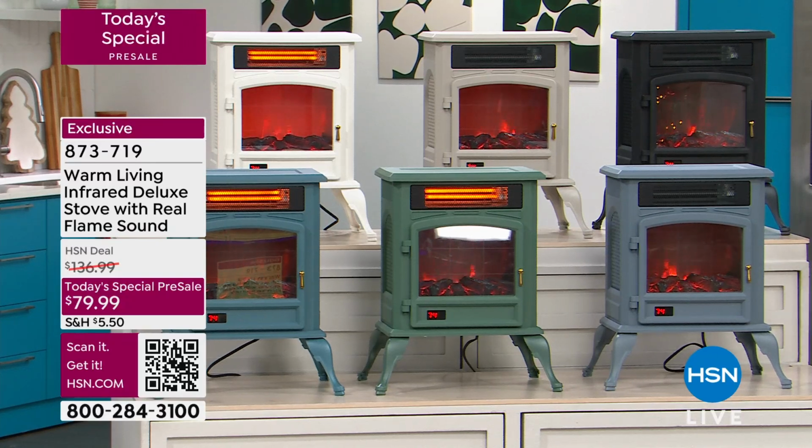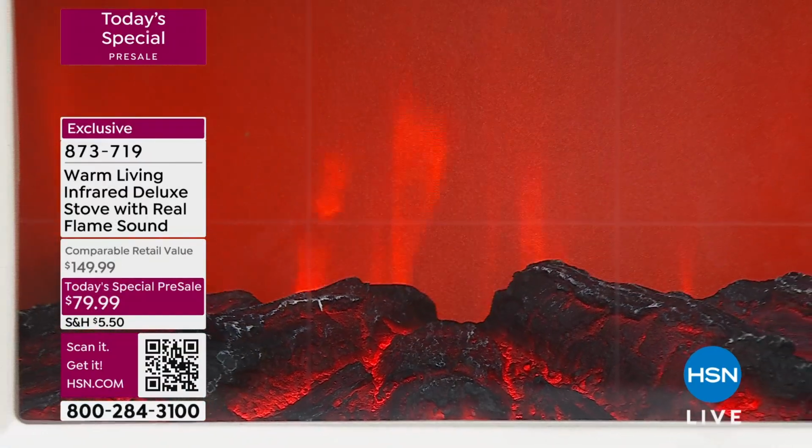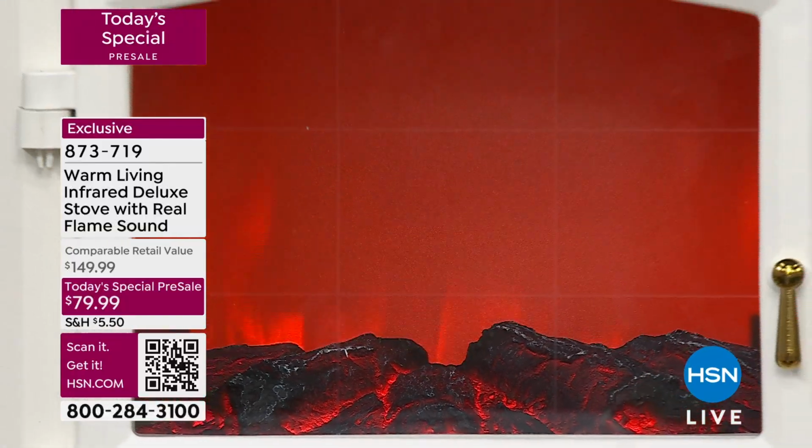And on top of all of that, this is unlike those other heaters that you've seen because this is infrared heating, and we're going to talk about why infrared heating is superior and why you want it.